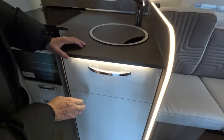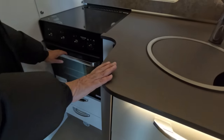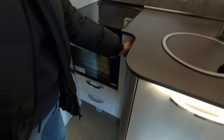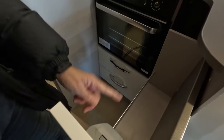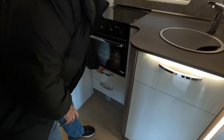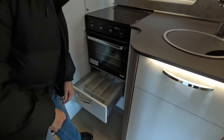Does that do anything? No, that's probably where the gas locker is. Right, okay. So we've got a little locker thing. Oh, right, okay, it's a shelf that pulls out. Yeah, two shelves. Where's your cutlery go? Down here. Okay, under the cooker. That's different.